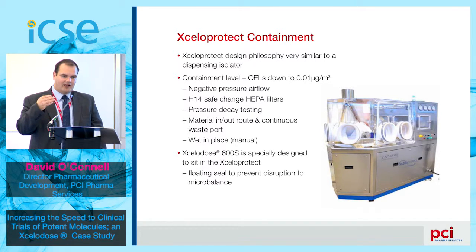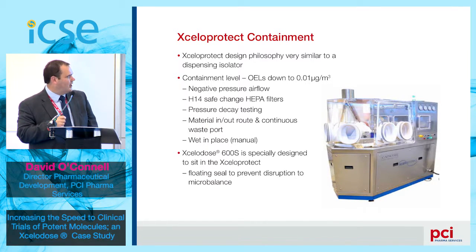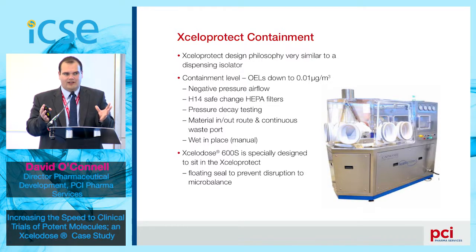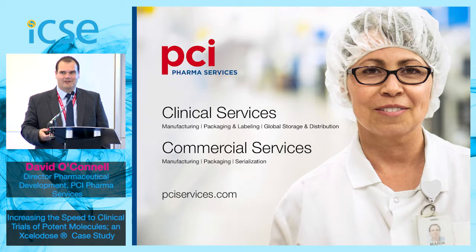Again, we had to be very careful in regards to the microbalance on the Xcelodose 600S. So what we have here is the Xcelodose sitting on a floating seal, which buffers any air movement. So this is a way, in conclusion, to try and develop a faster way of producing a phase 1 solid oral product, which is a highly potent compound. Thank you very much for listening to my talk.